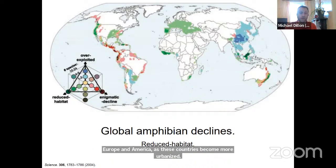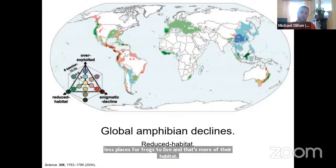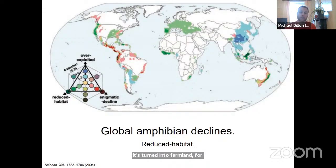And as more of their habitat is turned into farmland, for example, cattle can trample on the grass and overgraze. Also, despite having sort of national forests or safe zones, pesticide runoff and wind can blow residues into these safe areas that can still impact frog populations.